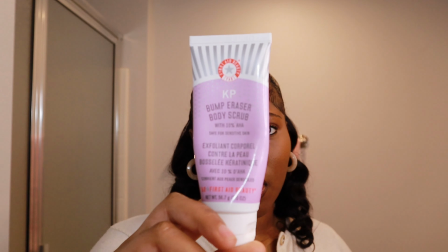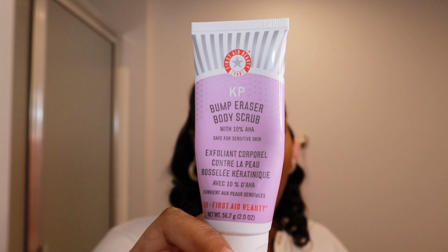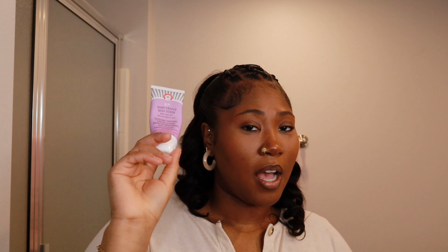This scrub, I like to use this in the shower, and I found that whenever I use it, my skin actually feels soft. And it doesn't feel soft as far as like I scraped off a layer of skin, it really just feels soft and nourished after. So this is the First Aid Beauty KP Bump Eraser, and I don't recommend using it right after you just did hair removal or whatever, use it before or maybe a few days after.